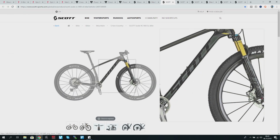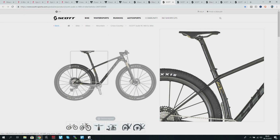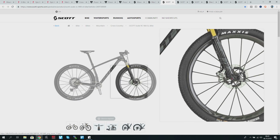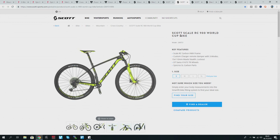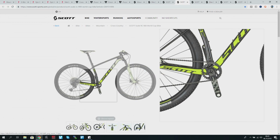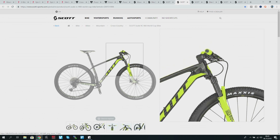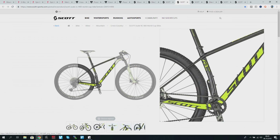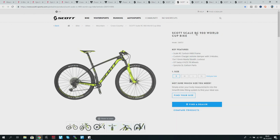So this is the lightest one, but if I remember correctly, if it didn't change, Nino Schurter is not riding the lightest one. He's riding the second one, so still RC, but it's a World Cup bike. So it's not exactly Nino's bike. He's going to have different shifters and a different cockpit, but this is his frame, I believe. This is Nino Schurter's frame. That's a Scott Scale RC World Cup bike. Of course, there will be more of these in the RC range.